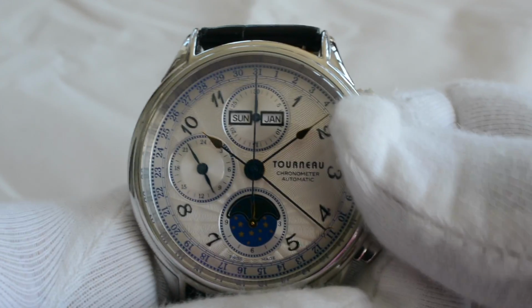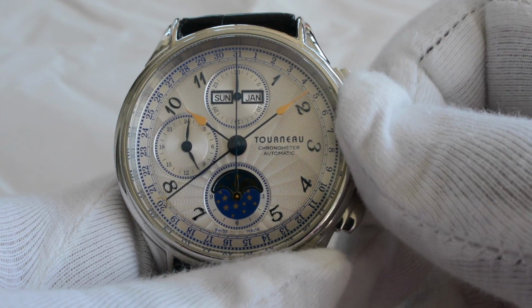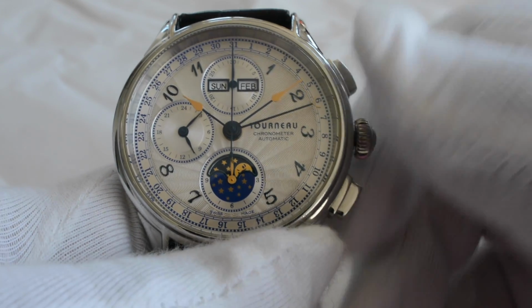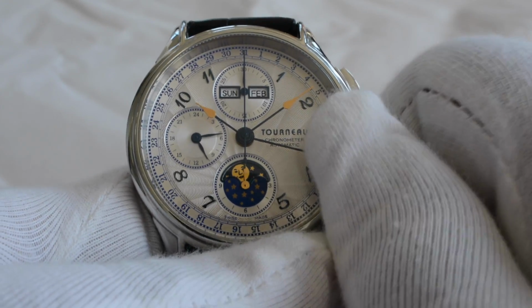The crown, the first pull is the date. If you go one direction, counterclockwise, as you can see, the date is changing. And if you go the other direction, the moon phase changes, as you guys can see.